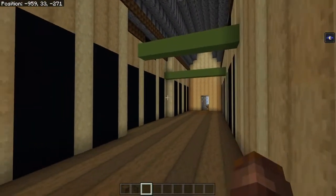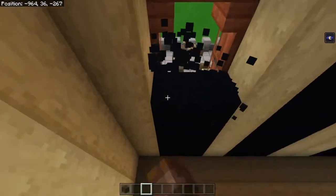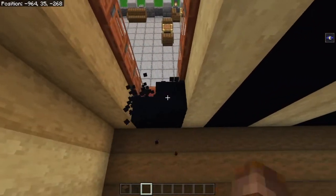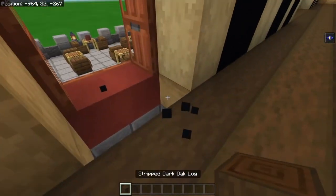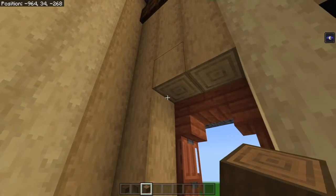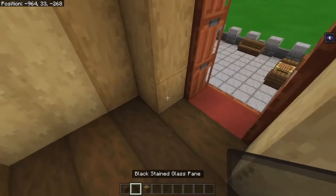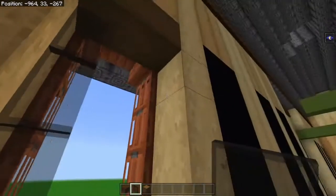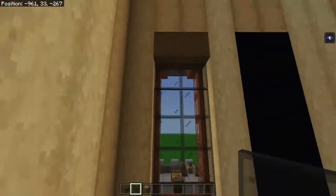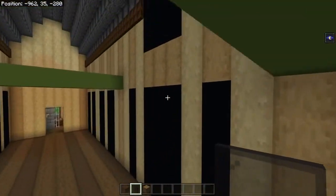Alright, so right now let's start working on the windows. So we're just gonna break all of the black concrete just like that. I want to place down some more wood for the floor, and we're also gonna put another beam up just like that, and we're just gonna fill it in with black stained glass panes. And there we go, that's one window finished, and now we gotta do it for every window.